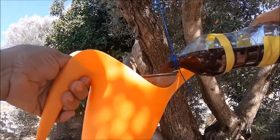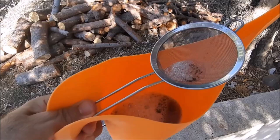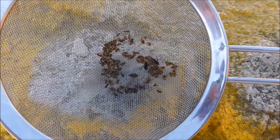To monitor the presence of fruit flies in our garden, we use simple homemade bottle traps with different bait fluids. We show how we made these traps in our previous videos. This particular trap was baited with a sweet vinegar fluid that we had set up in August. We emptied the trap daily and caught several species of fruit flies.